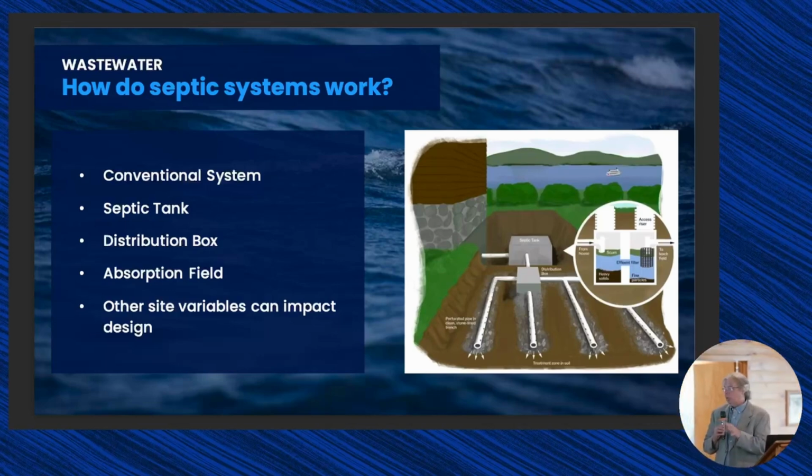The primary treatment is a septic tank. And we have a cross section here that shows the chambers and components where the solids come in and drop out. You have some pipes and baffles so that greases and oils won't flow through and get into your field and clog it. You have a distribution box where the water comes in, the effluent out of the tank, and then gets distributed out to the field. There are different types of absorption fields. A typical system will have perforated pipes surrounded with gravel, but we'll get into some alternative systems.